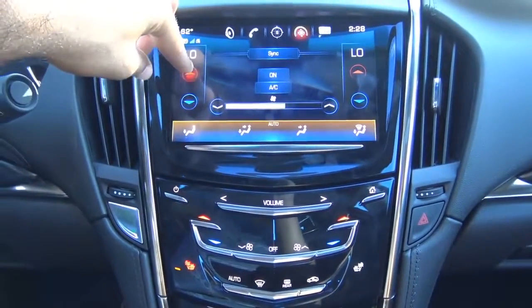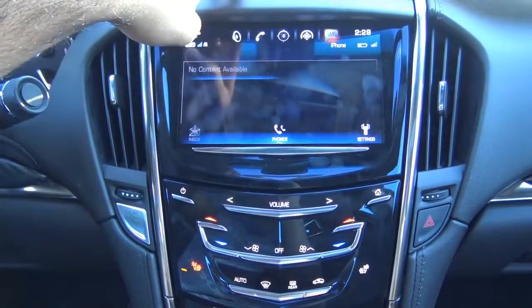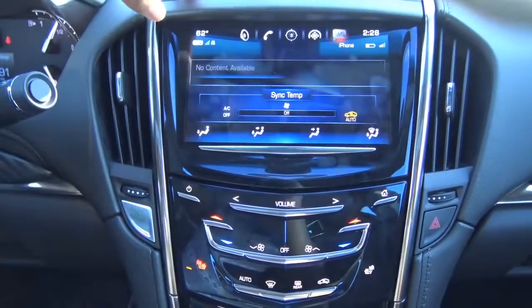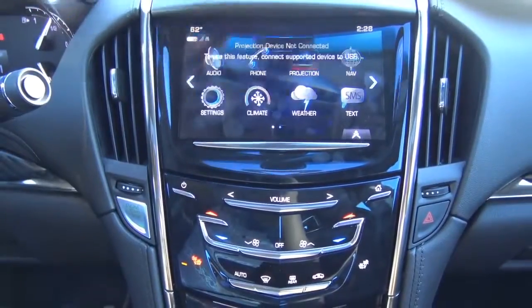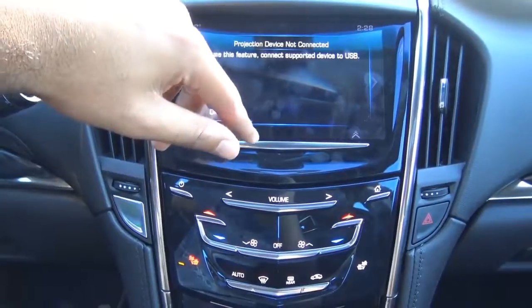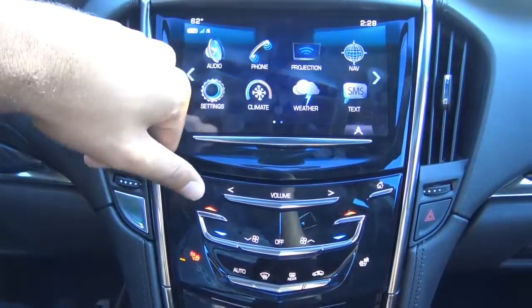You have your temperatures and your fan speeds right here in your different zones. And then right here you'll find your SMS text messaging function, but of course you have to have a smartphone connected. Now another feature that the Cadillac Q system has is the availability of Android Auto and Apple CarPlay, but you have to have a USB cord connected to your smartphone.